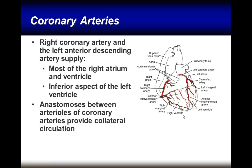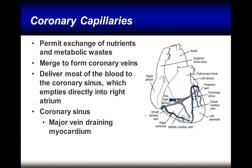And like everything else, you have what's called anastomosis, where the blood vessels are built together, or connected through capillaries and all that stuff. So this is how we get the collateral blood flow, or if you knock off the left side, you can actually get blood flow backwards through the heart. So always important, especially when the patient goes unresponsive with CPR, that we can maintain their perfusion. Capillaries, like everything else, just help with the transportation of the blood. And then ultimately, the coronary sinus is the major vein of the heart that drains myocardium.